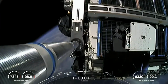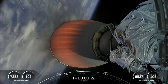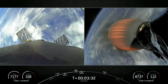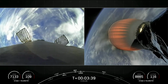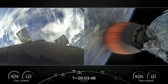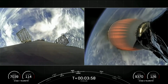Fairing separation confirmed. And a really cool view of the fairing being separated from the second stage. We will attempt to recover the fairing halves with our recovery vessel, Doug, today. Some really awesome views with Earth in the background. Again, you are looking at your left-hand side is the first stage, and your right-hand side is the second stage, looking at our MVAC engine.